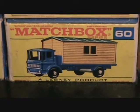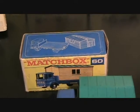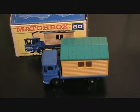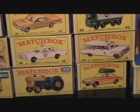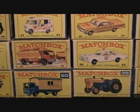See a house on a truck. Well, this one's a little unusual, the box, in that it has a little illustration on there. I guess that's not a house, it's a hut, because on the bottom it says it's a site hut truck. At shows, you might be able to get some of the more average collected vehicles for around $20, $30, but then there's some that you can pay quite a bit more.